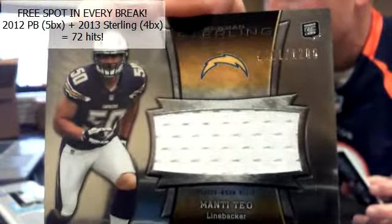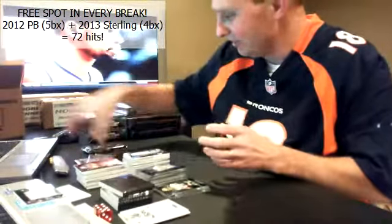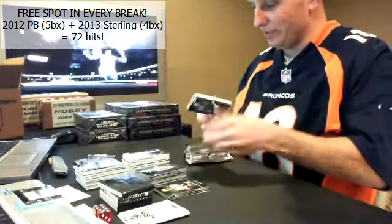For the Chargers, Manti Te'o, 401 out of 1206 jersey for Manti. All right, last one.